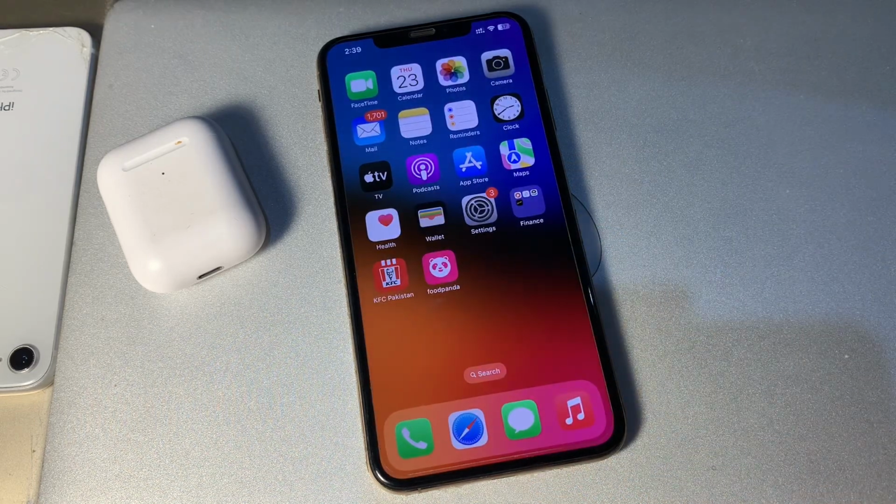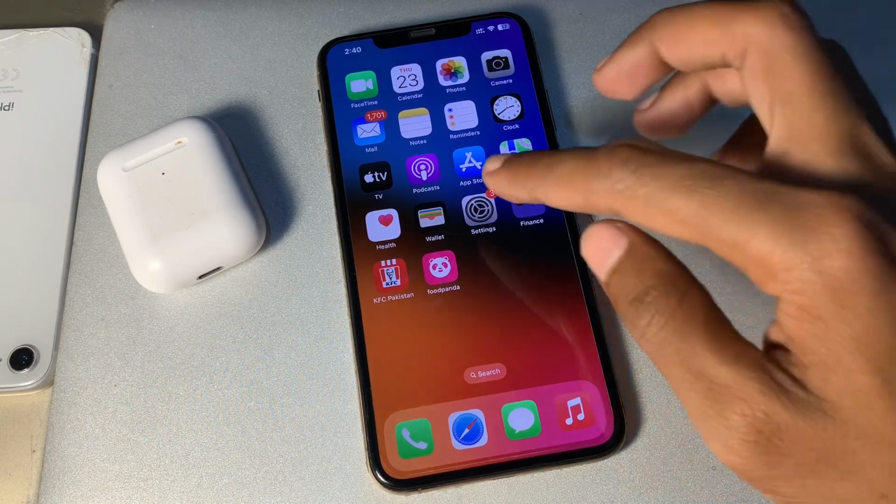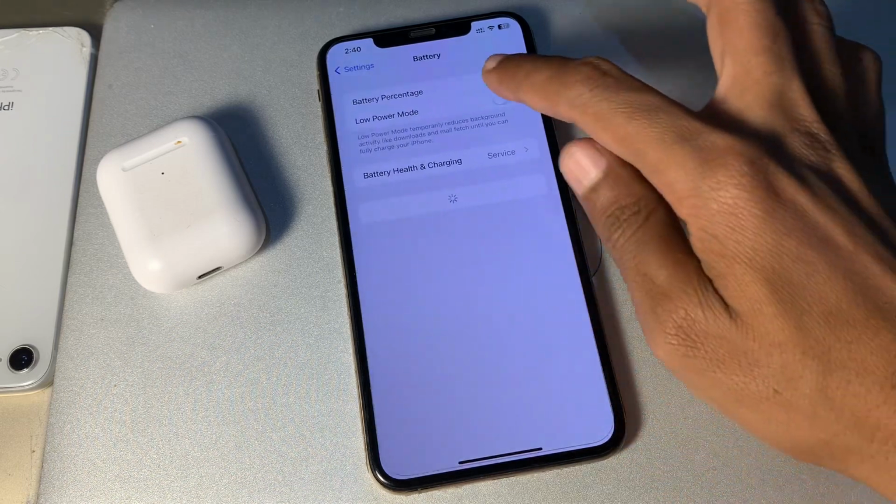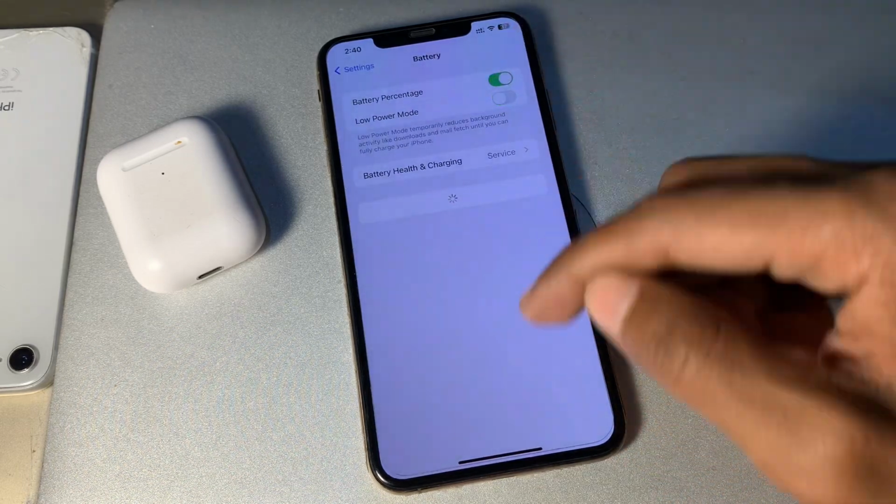So once you have done this, then the next step is you have to turn off low power mode. Low power mode adjusts a variety of iPhone settings to help save battery life. One thing low power mode does is reduce screen brightness. So to turn it off, head over to your iPhone settings and click on battery and make sure that low power mode is turned off.